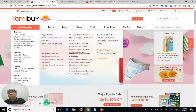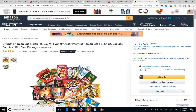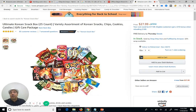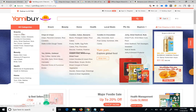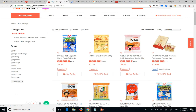So let's say I want to start doing a snack box. I'm going to come here. Now again, I can see the snack box is mixed. The snack box has chips. The snack box has noodles. Which means I need to start also making sure my box is as diversified as possible. So I'm going to come back to Yummy Buy and say, hey, let's start with the chips, right? I'm going to open this nice page. I'm going to look over here. I'm going to say, okay, all of these are nice chips.